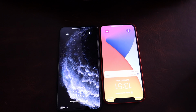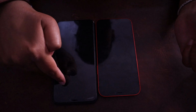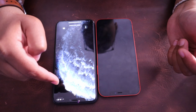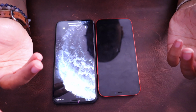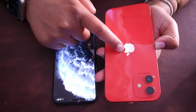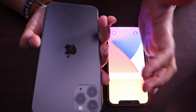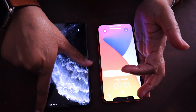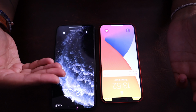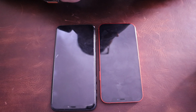Design aesthetics wise, I mean, the iPhone 12 is nice, but I do like the heft and the design still of the iPhone 11 Pro Max. So for me, in terms of design aesthetics, this would win. I don't really like this popping Apple logo here, and you know, I don't really need a red colour phone. This just looks much better to me in terms of the back and just the general design of the phone and the size. So yeah, for me, iPhone 11 Pro Max is the winner in terms of design and aesthetic.